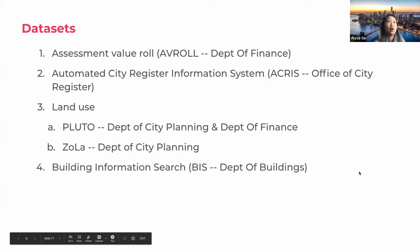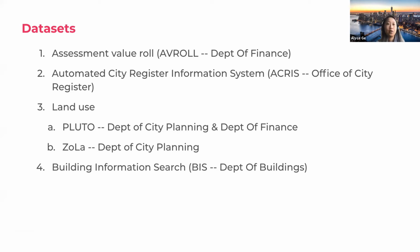So at a high level, these are the 4 types of data sets that we're going to talk about that the city provides. First we'll go over AV roll, which covers the taxes and is provided by the Department of Finance. Then we'll go over ACRIS, which records a lot of the transactions on a single property or a taxable lot. And this is from the Office of City Register. Then we'll talk about land use. There are 2 data sets provided here. So Pluto is the actual data set, but we also have an interface to engage with that data set through something called ZOLA, which stands for Zoning and Land Use Map. And then lastly, we'll talk about the Building Information Search Portal, which is provided by the Department of Buildings.